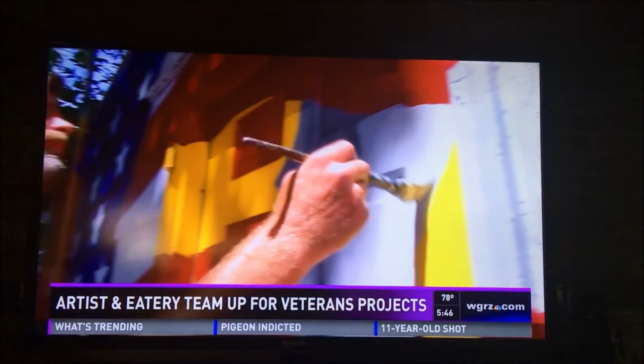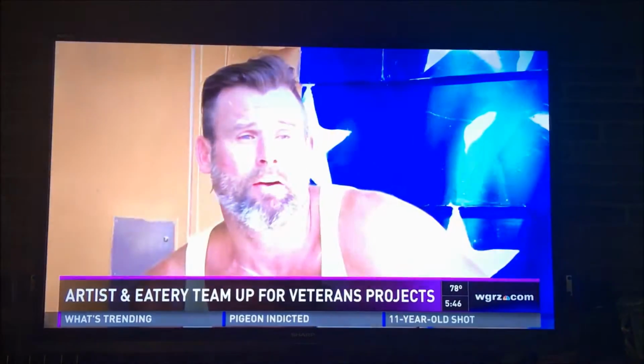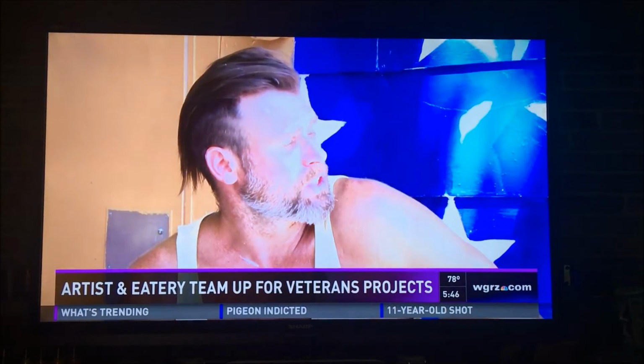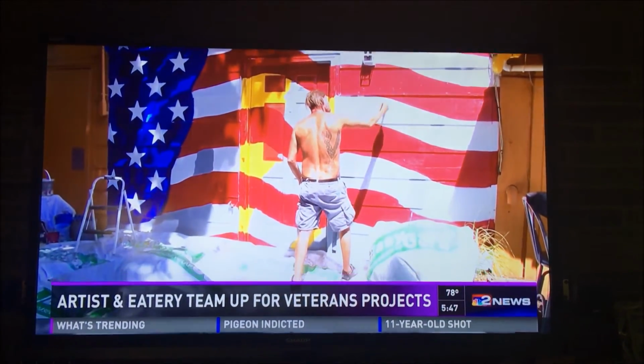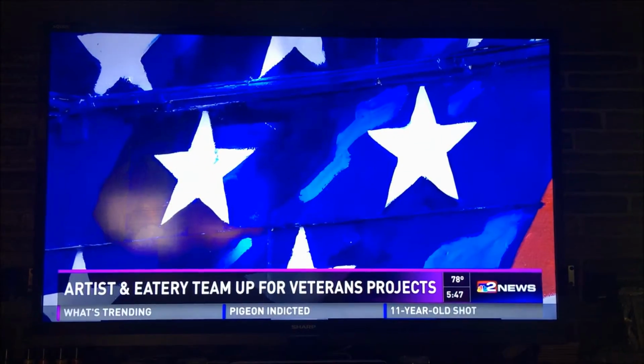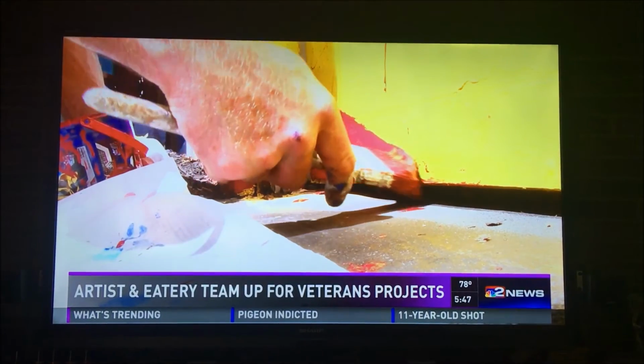I actually have a cousin that's in the service. I also have a couple friends. One's in Japan right now, and it just felt right. He volunteered to paint this American flag. When it's done, every star will have the name of a Tonawanda Vietnam soldier who died overseas.